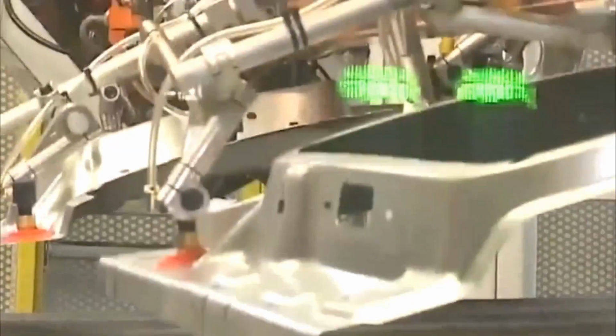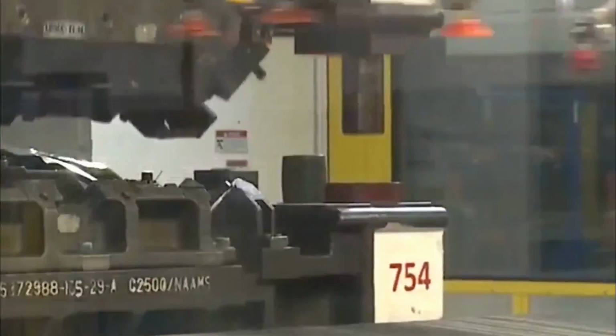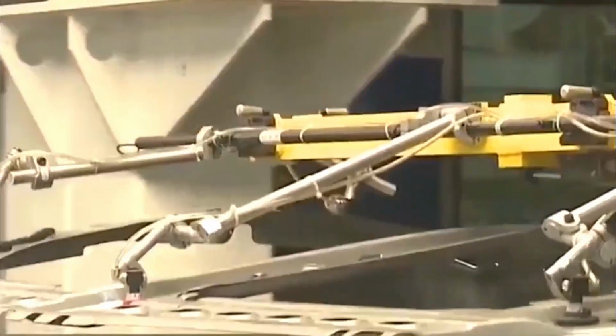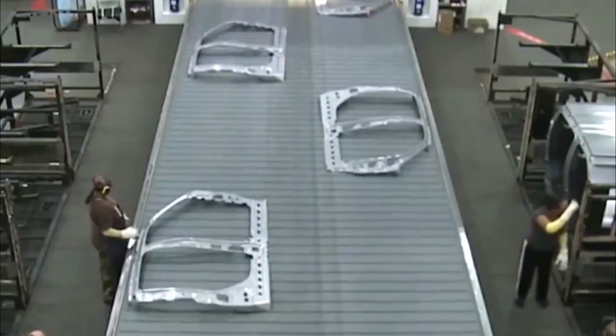The metal sheets are placed in the press and stamped with a pressure of over 2,000 tons. After stamping, the metal sheet is moved by robots for the next process. These metal parts are collected and stacked.